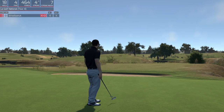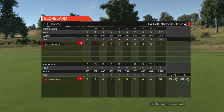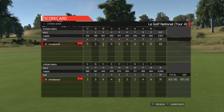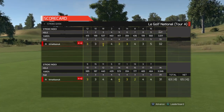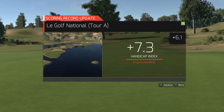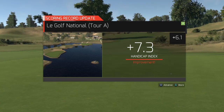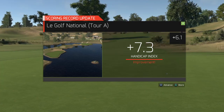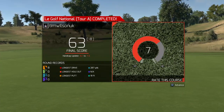That's a beautiful closing hole. It really is. So that's a gross score of 63, 8 under, 63, a net score of 6 under, 65. I'm pleased with that round. Not a drop shot in sight. It's taken my handicap to 7.3. Let's advance. Let's get to the interesting page. This is where we score.